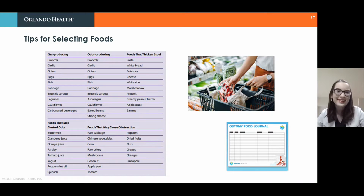So in general, here are some tips for selecting foods. You'll see it broken down by category. You'll see some overlap between the gas-producing and odor-producing foods. So you'll see foods that are kind of notorious for producing some stronger odors, but then you'll also see some gas-producing foods as well, such as cruciferous vegetables, which are gas-producing in nature. So broccoli, cauliflower, Brussels sprouts.